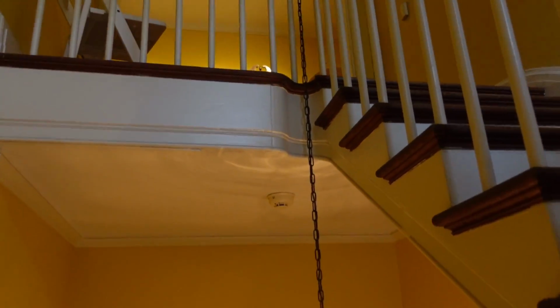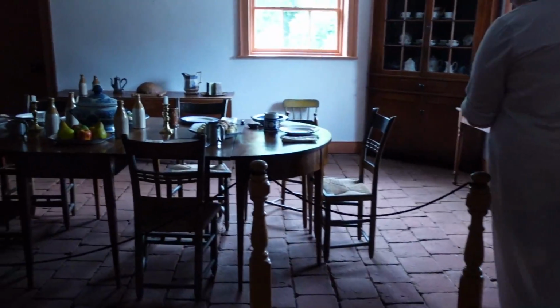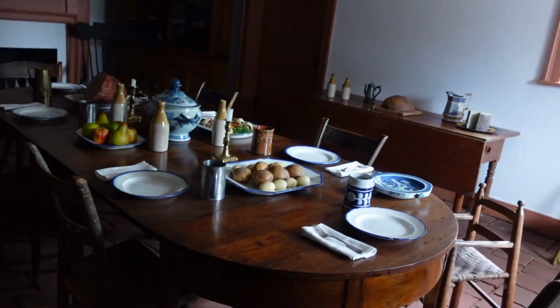Check out the detail of this stairwell. It's notched out for the sole purpose of the chain coming down so the light can hang in the center of the room. Now we're descending to the basement. Okay. So one of the things I always get comments about is the smell down here. You smell that Crayola smell?